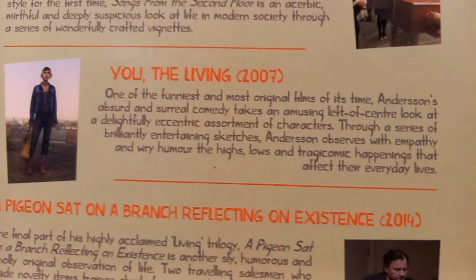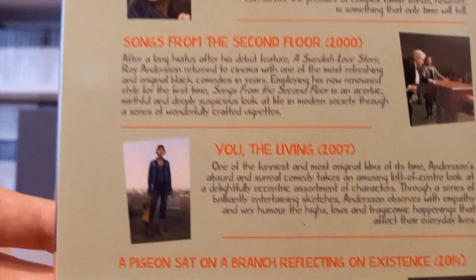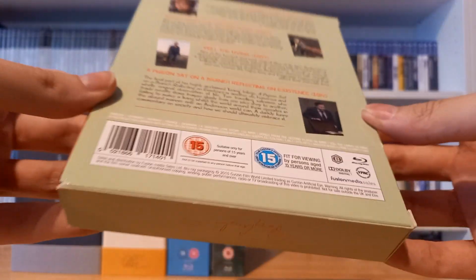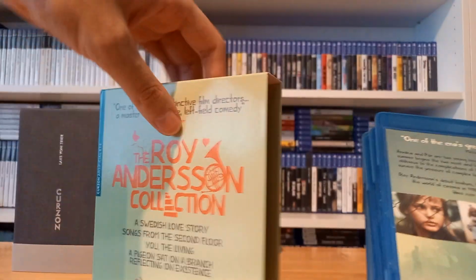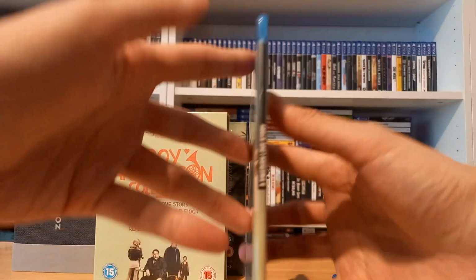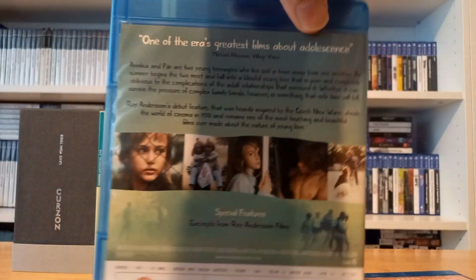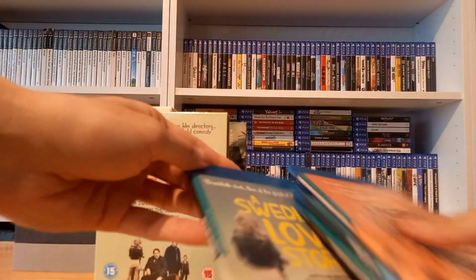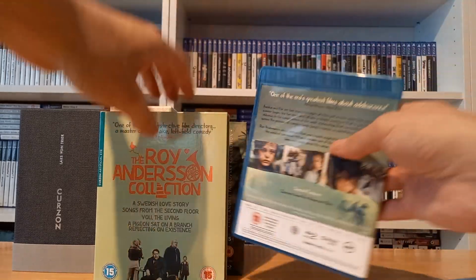So you have You, the Living, one of the funniest and most original films of its time, and that is absolutely correct. These are like sketch comedies, and these are the older style boxes that come with these really nice narrow Blu-ray cases. This is a great design because it takes so little space on a shelf. Yeah, you have A Swedish Love Story. This one I haven't watched. It's from the 1970s, I think.